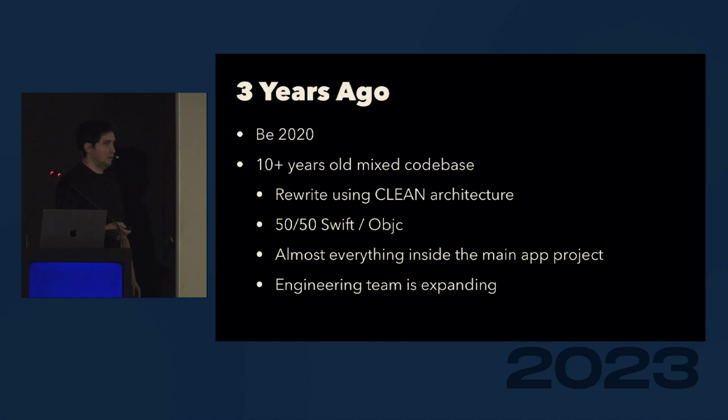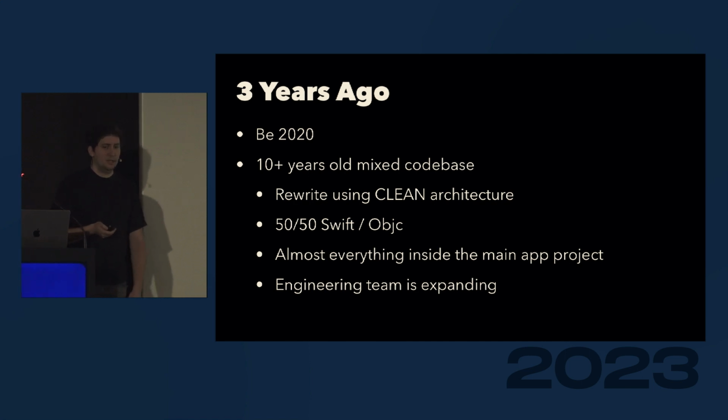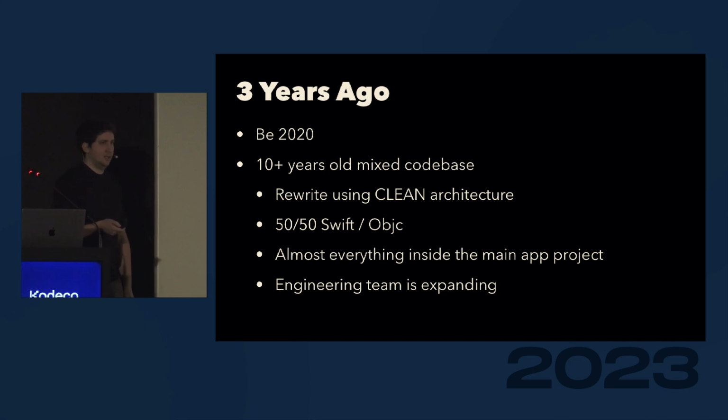We were busy rewriting the standard Objective-C massive view controller kind of architecture, using clean architecture to make everything testable, mockable, be able to split it into modules, that kind of stuff. And back then we were like 50% Objective-C, 50% Swift. Almost all the code was inside the main app project bundle back then. And our team was actually quickly expanding, especially as COVID started and the company went fully remote and started hiring more people.